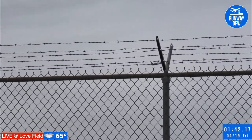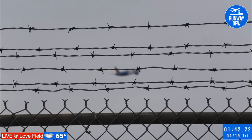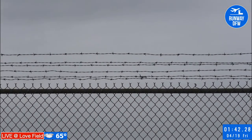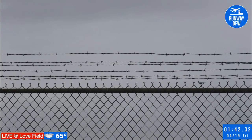I believe that's a Sun Country plane. I didn't know they flew into here. It's probably a charter. It's going to St. Louis. No, it's an Allegiant Air. I'm sorry, Allegiant Air going to St. Louis. I don't know if that's a regular service or a charter or what.